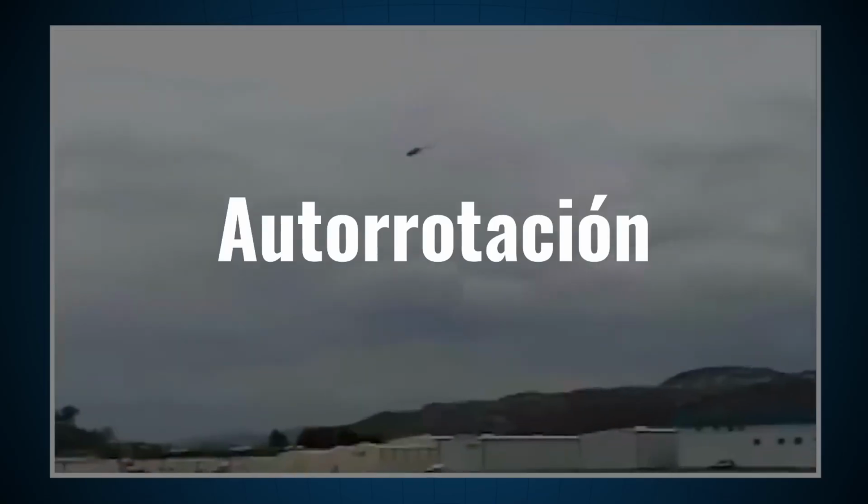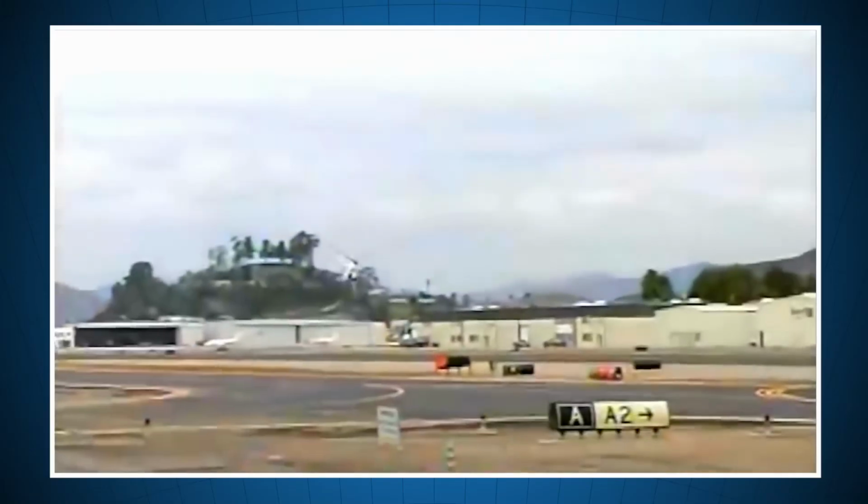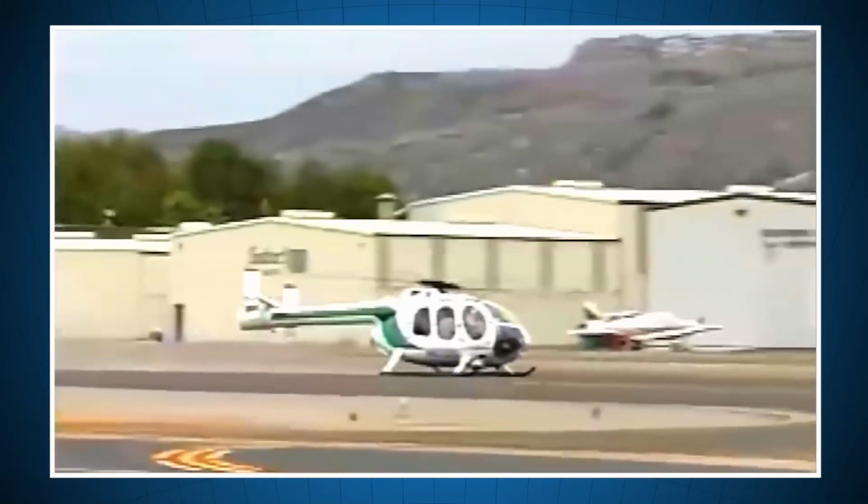Helicopters can perform auto-rotation, a maneuver that allows controlled descent if they lose power. I have an upcoming video where I'll explain this maneuver in detail. But I had been wondering for a long time if, in case of an engine failure, helicopters could perform an auto-rotation maneuver to the surface of the ship.